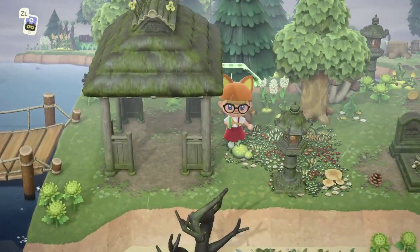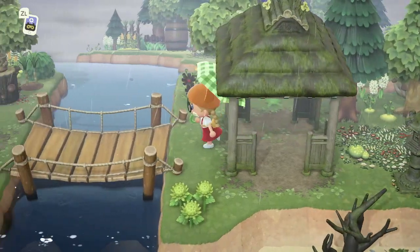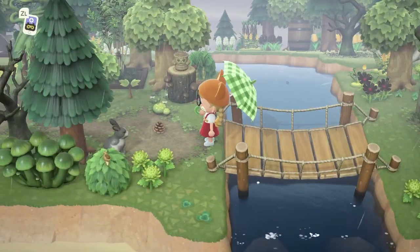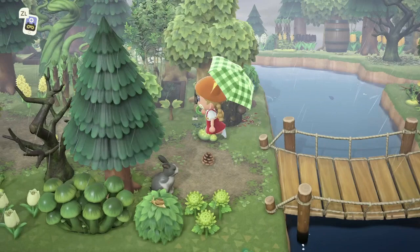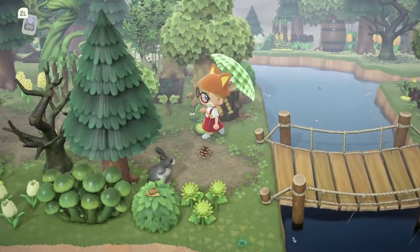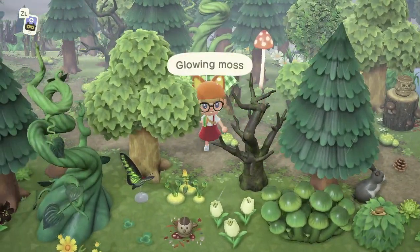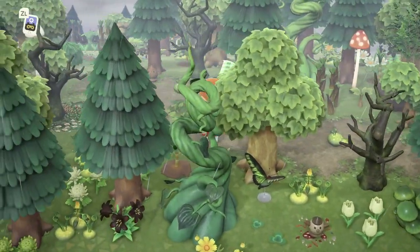And I love this too. Moss is just dropped on the ground instead of it being planted. That's brilliant. Ooh, I like that Korok. I called it a Korok. I like this gyroid too. Very tribal looking.